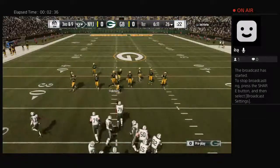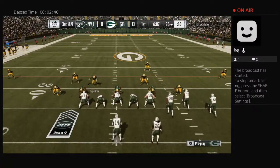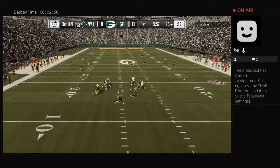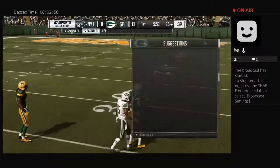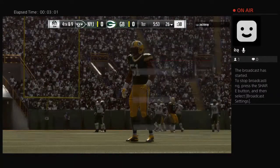So trouble already here on their opening drive. This is 3rd and 9. Darnold from the gun. He's going to air one out. And that one incomplete. Had some position but couldn't hold on, and it brings up 4th down.